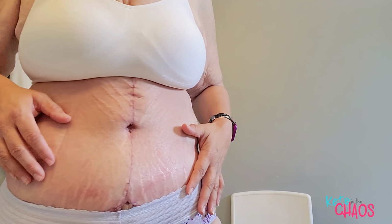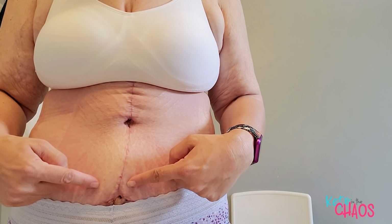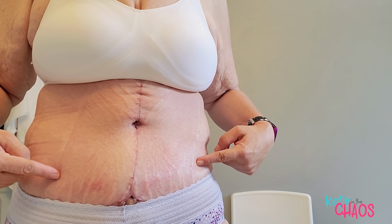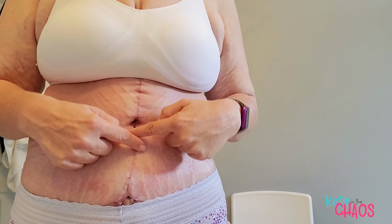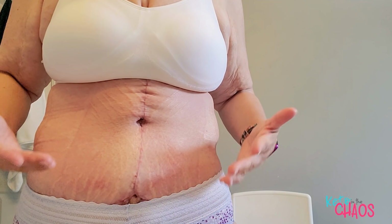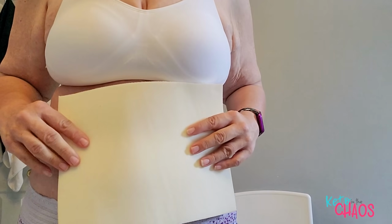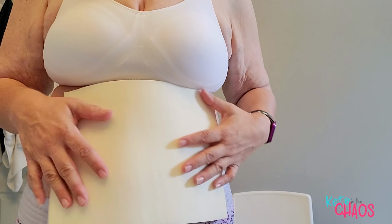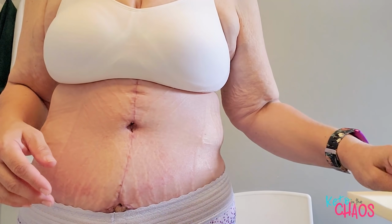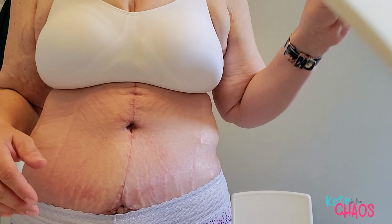I don't know if you guys can see, but I have like this petechial rash all along here and up here, and it looks almost like an allergic reaction to something, which is weird because the only thing inside my binder that's touching me is this. It's soft foam. I've been wearing it from day one. And so it cannot be the binder rubbing me or this thing moving around or anything.